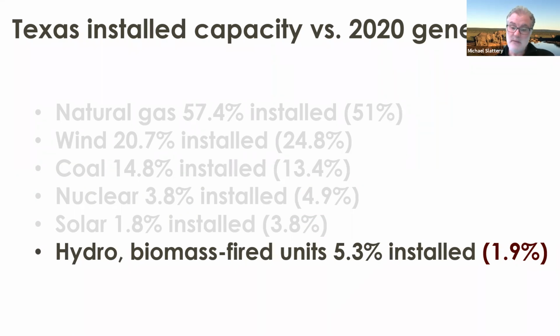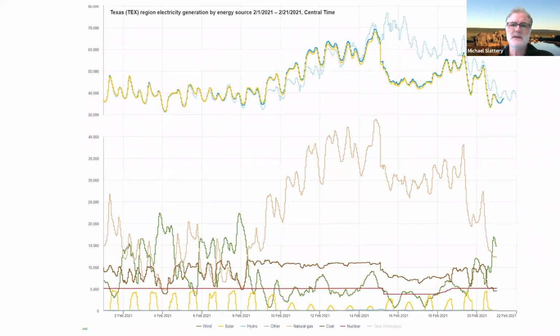So in terms of what has happened in the last week, we've got to look at the big players here of natural gas, wind, coal, nuclear, and solar. Those are the big ones in terms of where we get our electricity from. So I've downloaded some data here, and let me just turn on the annotation tool, because this is a fairly complicated chart, but I hope really instructive.